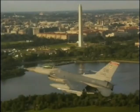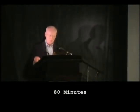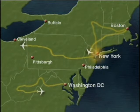NORAD then issues the scramble order to the nearest Air Force base with fighters on alert. But although interceptions usually occur within 10 or so minutes, in this case, 80 or so minutes had elapsed before fighters were even airborne. It's a mind-bending anomaly. Not a single U.S. Air Force interceptor turns a wheel until it's too late. There are no jets at all. What if they were so confused and had been so deliberately confused that they couldn't respond?